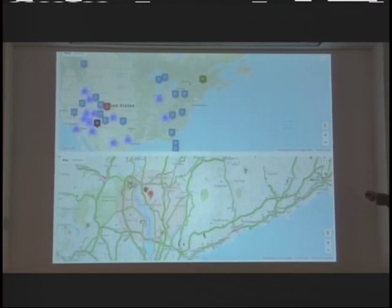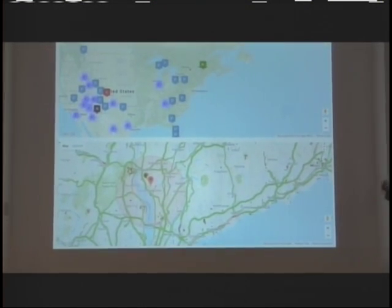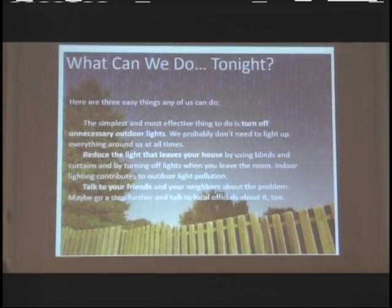You can also go up to Maine. And down here at the bottom is Croton-on-Hudson, and there is the circle that represents a 10-mile radius. And there's just nothing. Wouldn't it be great if there was a marker like that right there on the map? Wouldn't that be something?